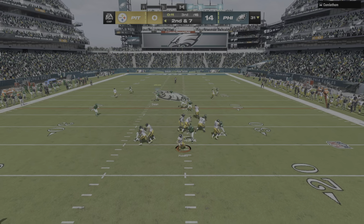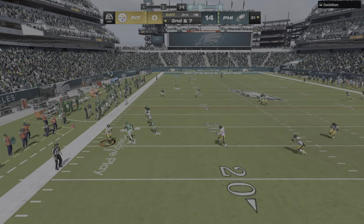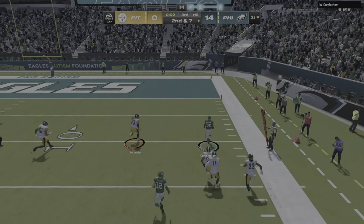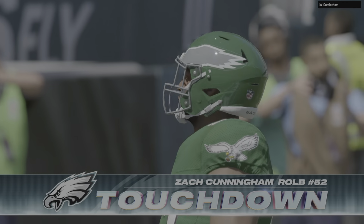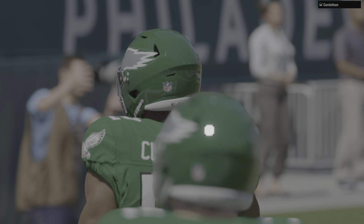Here's Pickett. Forced out to his left. And it's intercepted. They got Pickett for the third time in this game. Zach Cunningham with a pick. And he takes this one back into the end zone. And the Eagles defense gets a pick 6 TD.